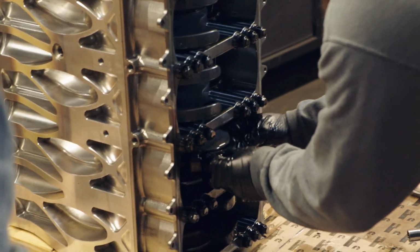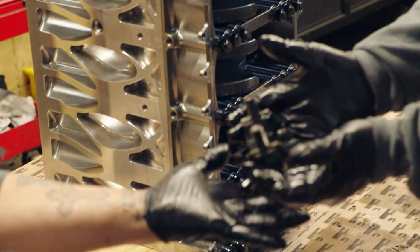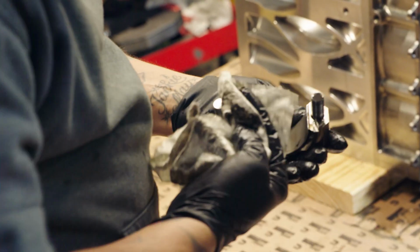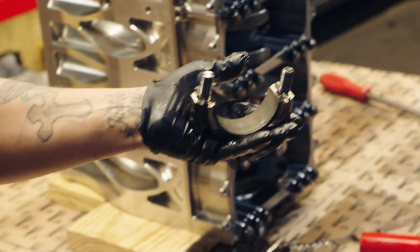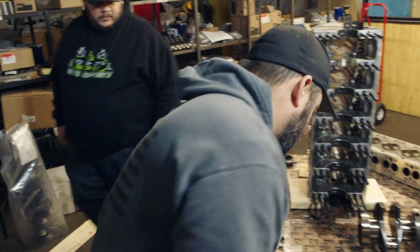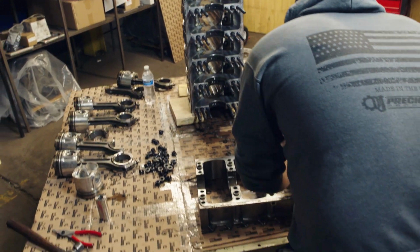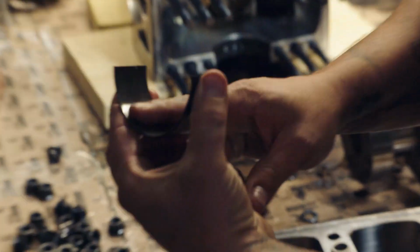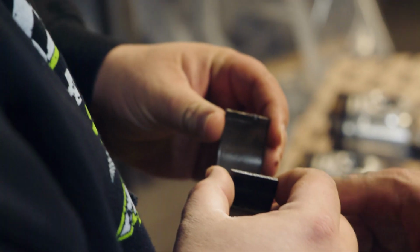I took these out after the dyno to inspect the rings, just to make sure. But it was still on the dyno cart, so we didn't take the bed plate off, obviously, because that's a big deal. So you can see a lot of this stuff. This is the main load of everything. That's a coating. That's not even to the Babbitt material.